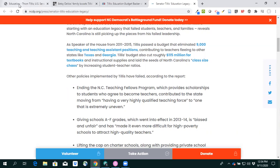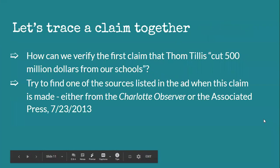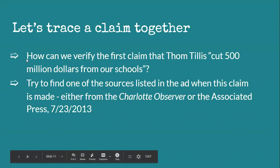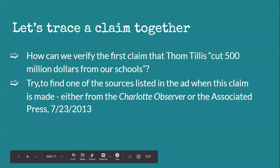You're awesome in the F of SIFT, there we go. And now we're gonna do the T, trace a claim. Actually, y'all are way ahead of me, so good job, particularly Anna, good job finding that one. The first claim made in that, which is what that factcheck.org source was looking at, is that he cut $500 million from our schools. And we can try to verify that in different ways. Way to go, Anna.